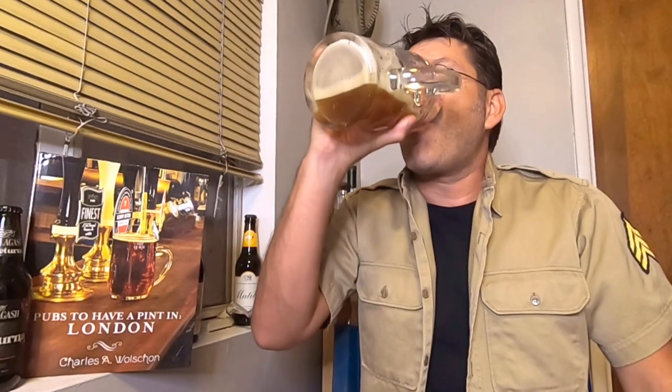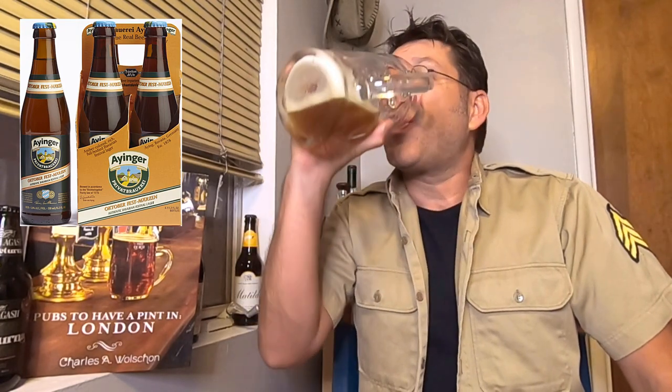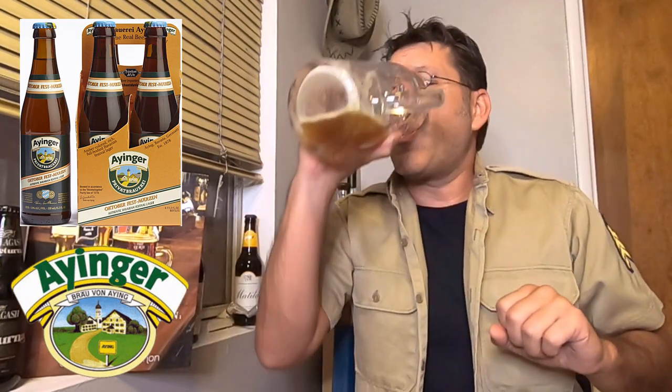Prost to Oktoberfest. Prost, prost, prost. Sip number one. Oh yeah. Oh mama. First and foremost, it's a medium-bodied beer, but on the lower end of medium-bodied. Flavor-wise, very similar to the nose, but I'm going to foreshadow it: great balance on this beer. Great, great balance. One more quick sip.